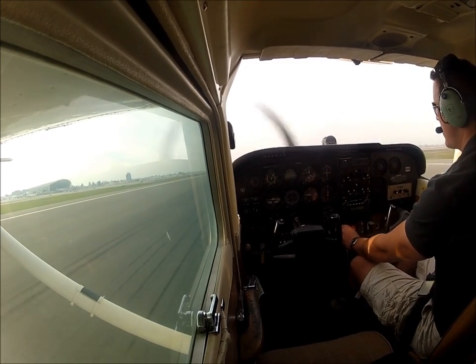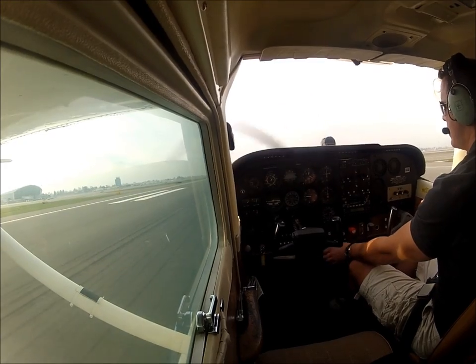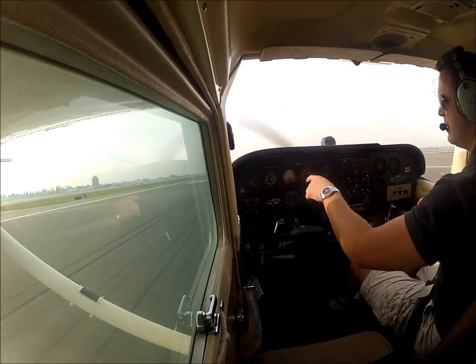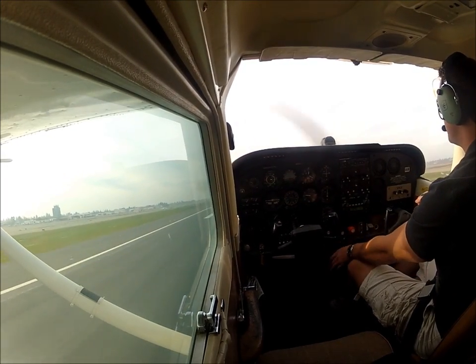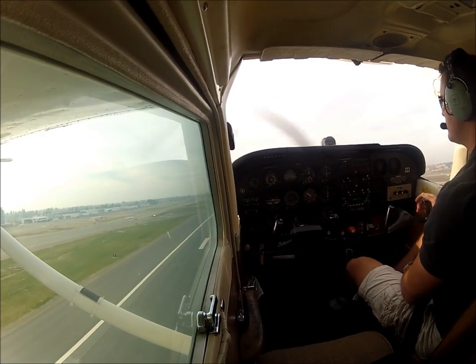Flaps come up. Power goes in, and off we go. We trim the nose down just a little bit. Yeah, I'm looking for 60, and there's 60 right there. We pull up, and off we go. Retrim for proper climb attitude.